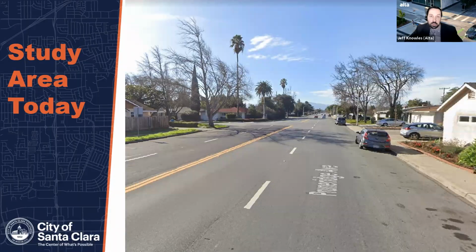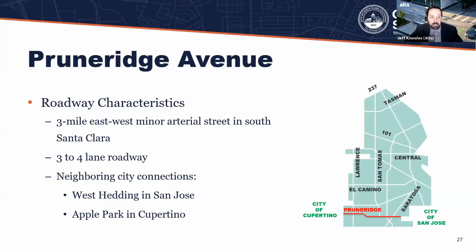So I just want to go over the study area real quick, and then we'll get into some polling. Pruneridge Avenue is 3 miles of our study area. It's between Pomeroy, right near the edge of the city of Cupertino, to Winchester Boulevard, near the city boundary with the city of San Jose. It's a 3 to 4 lane roadway, and it has neighboring city connections at West Heading in San Jose and Apple Park in Cupertino.